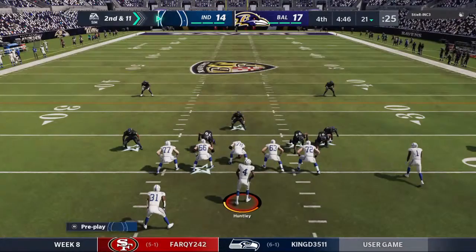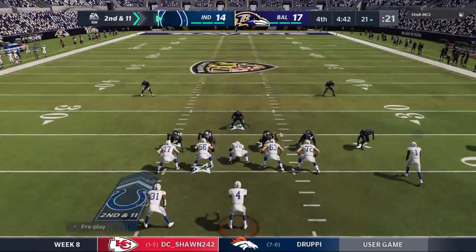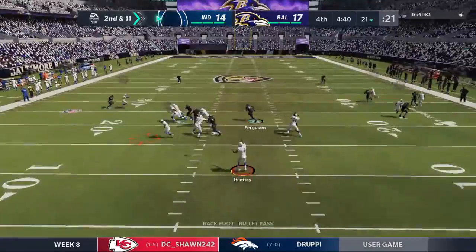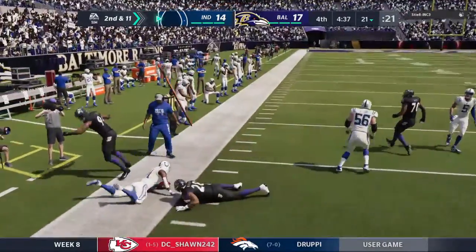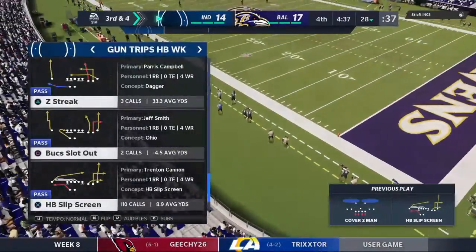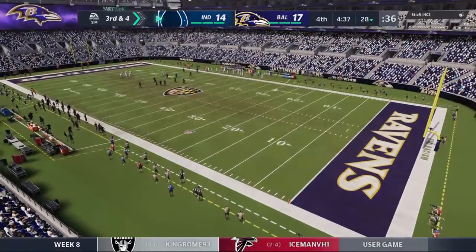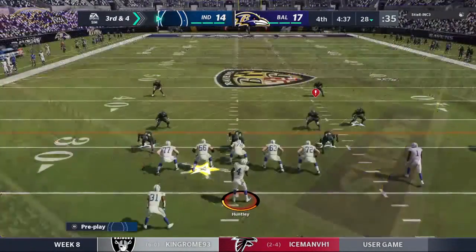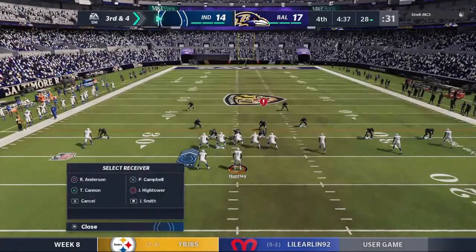A loss of a yard there to start out. That leads to a 2nd and 11. To throw, Huntley. On the screen, this is Cannon. And he'll get this up past the 25 before he's out of bounds. For a second there, I thought that might break big. Screen pass. Looked like it was coming together. Looked like there was an opening. Still, ended up with a solid game.